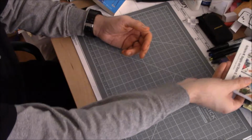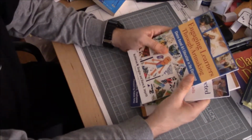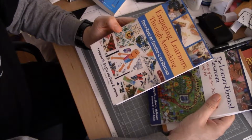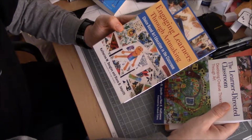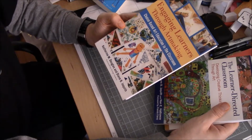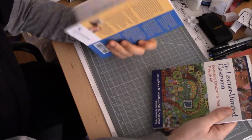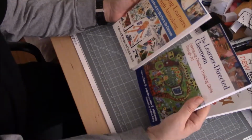The next, let me see, I've got 4 more books to go. This is another book, Engaging Learners Through Art Making, Choice-Based Art Education in the Classroom by Katherine D. Douglas and Diane B. Jaquith, I hope I'm pronouncing it right. And it's a really good book. They've actually written another book that I have that goes along with it.